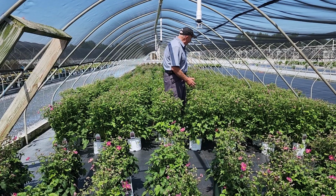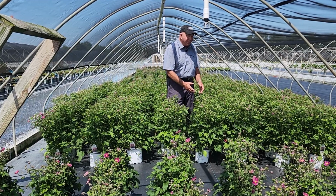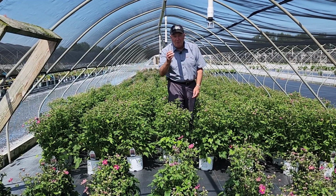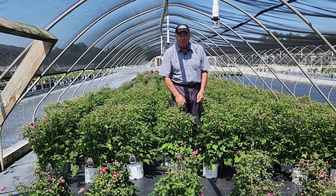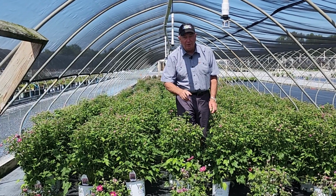So I'm excited, as I said, for a whole variety of reasons to be able to show you this beautiful variety, one that I hope you'll be able to go out and buy and put into your garden and be able to enjoy for years.